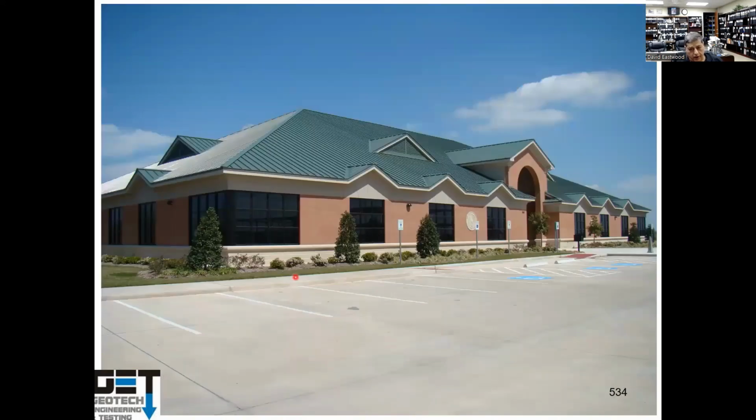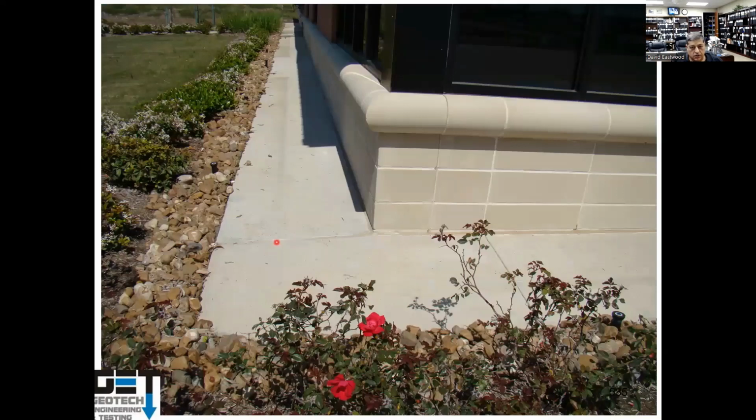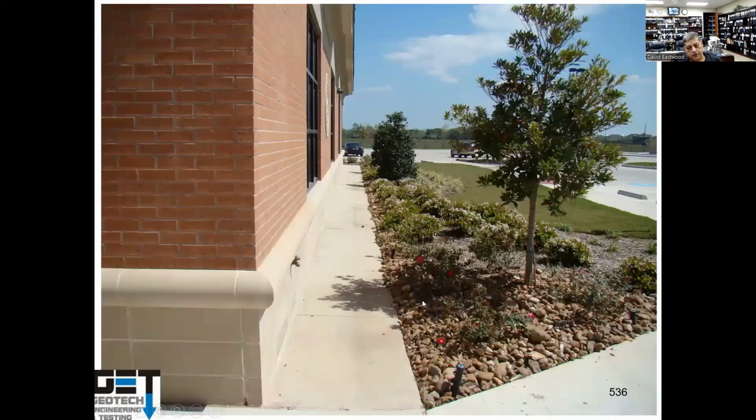This is a building in Fort Bend County out there. It used to be old Andy Meyer's office. You see the skirts on the building, and they've got a sprinkler system all around it. They put this little skirt to keep the movement from happening, lessening the movement. They've got sprinkler systems all around.